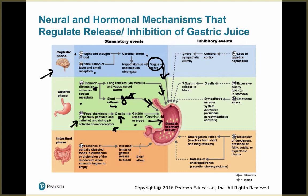And then once you get through the tummy area and you're going into the duodenum, we'll get into the intestinal phase. And basically here, once you get a small amount of partially digested food into that area of the duodenum, or distension of the duodenum, a bit of stretching, when the stomach begins to empty into there, you'll get a brief effect where it will do the intestinal enteric release of gastrin to the blood. This is brief though, right?